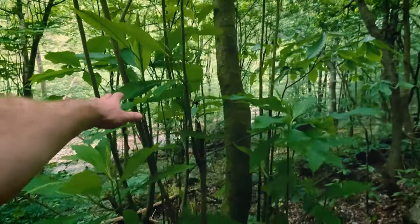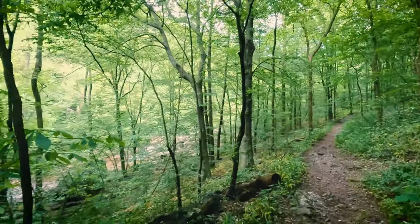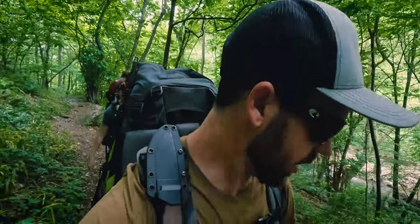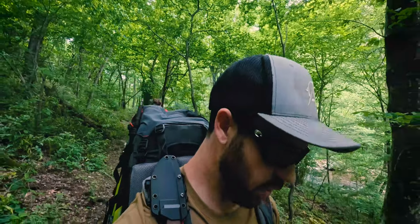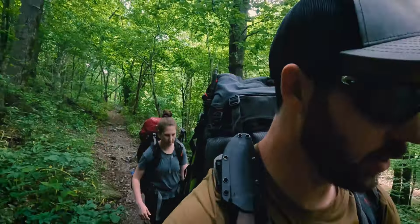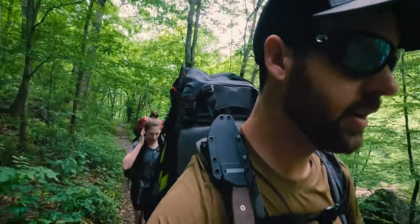I love these huge leaves. Feels like you're in a rainforest. So this is where we're kind of on like the north-facing slope. So it's very wet, almost like tropical looking. But then on the south-facing slopes, it's a little bit more dry and dusty, and looks a little bit more like Texas and less like Oregon.